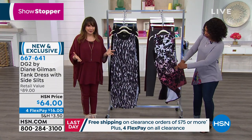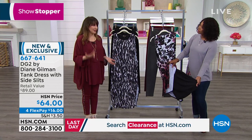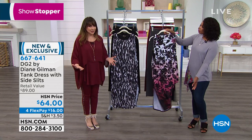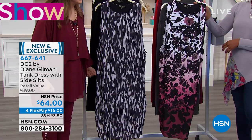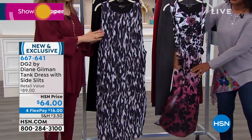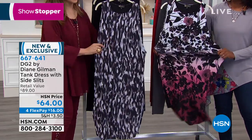So red alert, dresses are back at DG2, right? So we haven't had dresses. I had one earlier today, but as a collection, we haven't had dresses in years and years and years. So this is really exciting. Everything you love about DG2 tops and jeans, you're gonna love about these dresses.